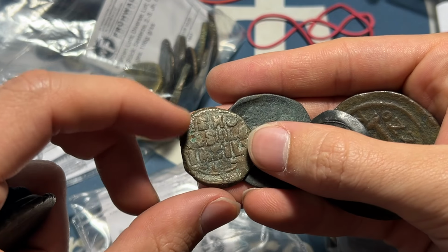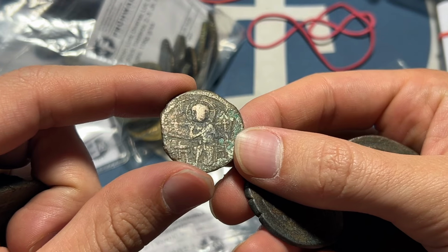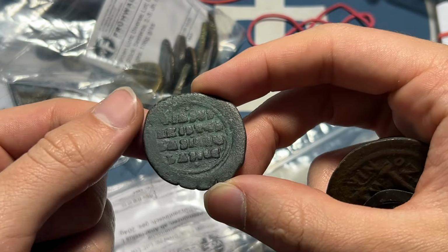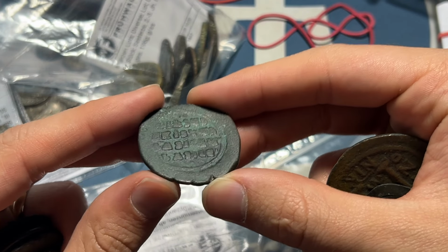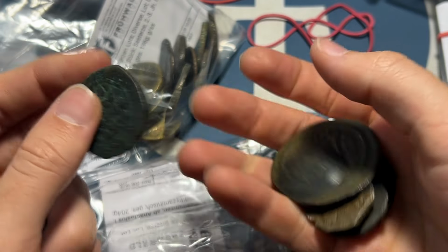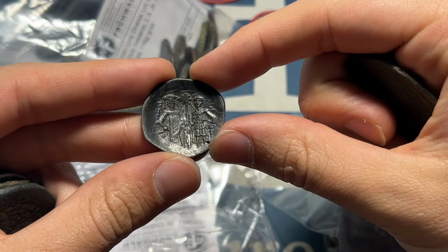This one is a later type, the ISXS, so there's all different types. This is worth actually looking into, but this is a Class D anonymous follis starting in around 1042, whereas this is the Class A, which I think was like 1020 to 1028 or so, but you can see Christ's portrait. They're fighting a lot against the Muslims. They're actually not that strong in this time period, I wouldn't say.